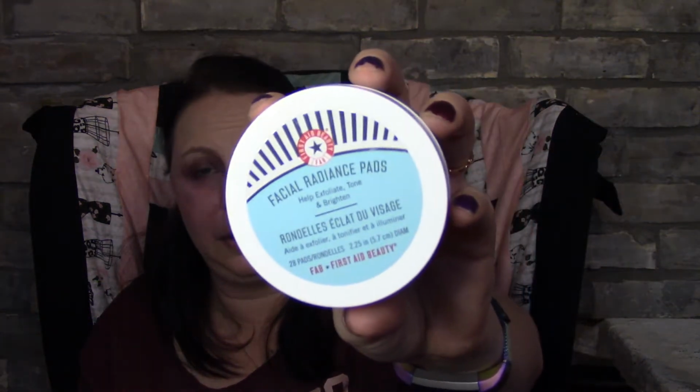So I heard these are absolutely amazing and people love them. These are the Fab Radiance Pads, help exfoliate, tone, and brighten. So right now I'm using the detox ones from FabFitFun that I got, and I really, really like them. I like them because they're so simple for me to do before I go to bed, when I get up to go to work. On the weekends I do a little bit more, but yeah, definitely a plus for me.